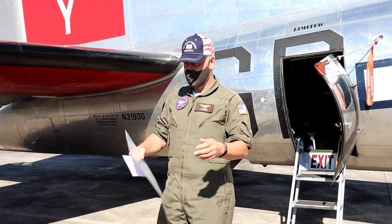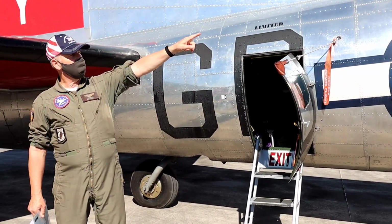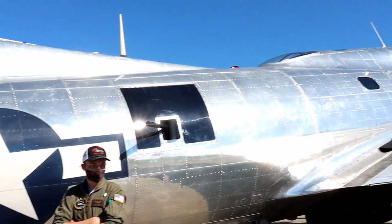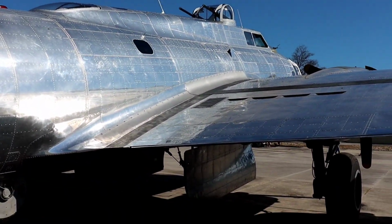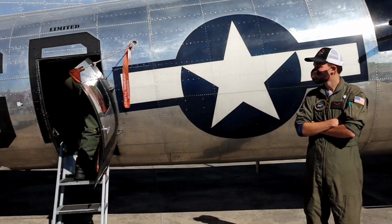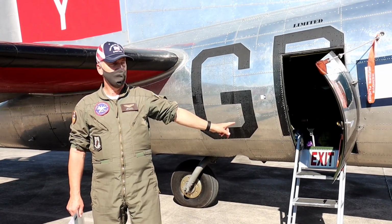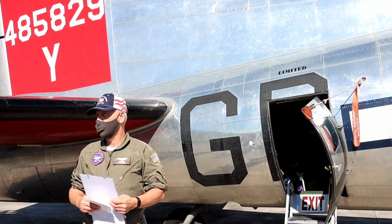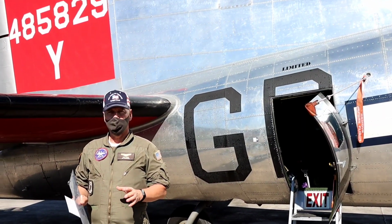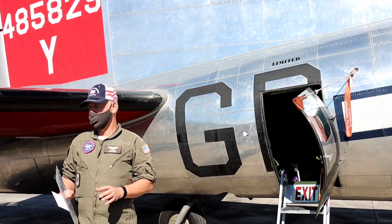Emergency exits. This is your primary, right here. The hatch over the radio room is an alternate, and then the aforementioned small hatch under the nose is an option. Okay? This is your primary. If we end up needing to do an emergency landing, we ask that you move about 75 yards away from the aircraft and stay as a group, because it's a lot easier for emergency personnel to see a group of people than an individual.